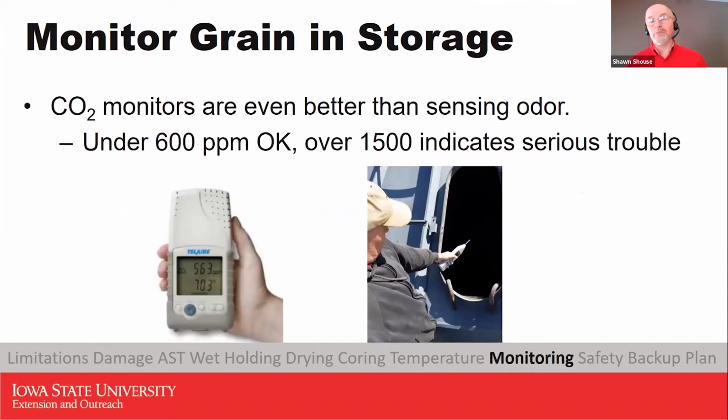A better way to measure that is with a carbon dioxide monitor. Carbon dioxide generated by the mold growth or insect activity will start rising before any noticeable odor is there. These monitors are not terribly expensive.